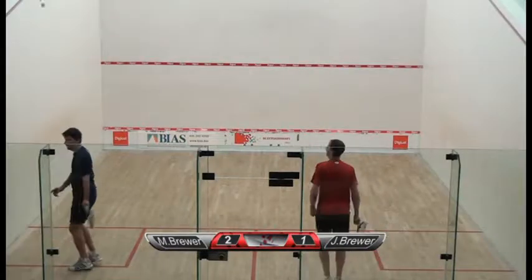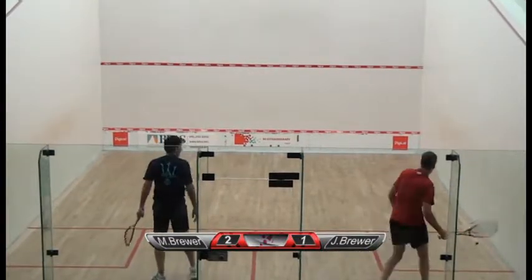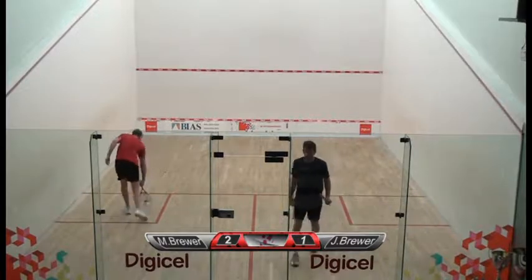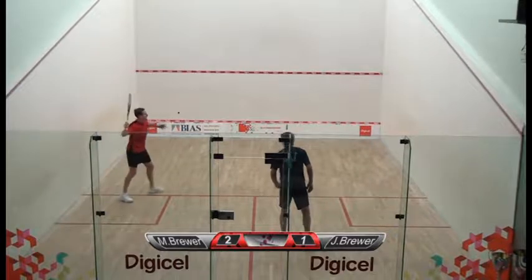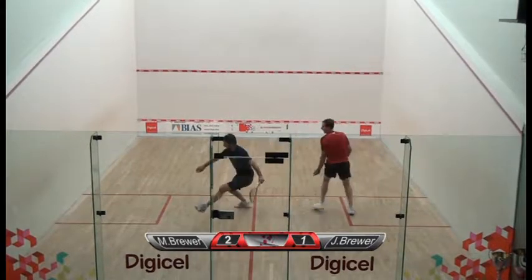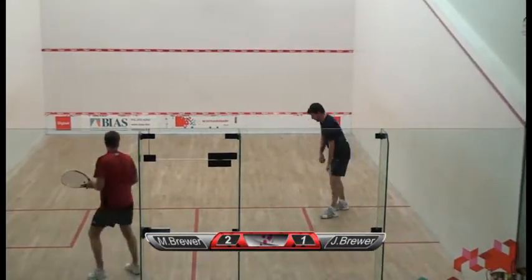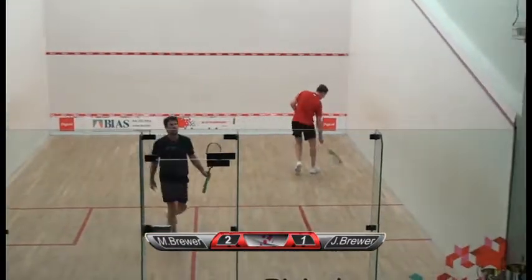Okay, we're back for the fourth game here of the men's vets final between the brothers Brewer. Jan will serve from the left to his left-handed brother. Jan's down 1 game to 2. All right, they're coming out hot here in the fourth game. Murray looks like he freshened up a bit there. Okay. 1-all.